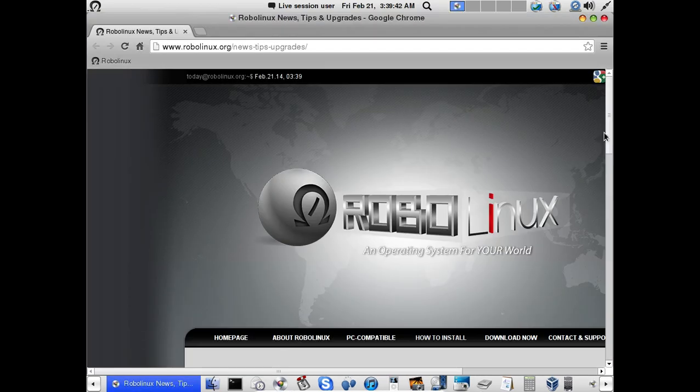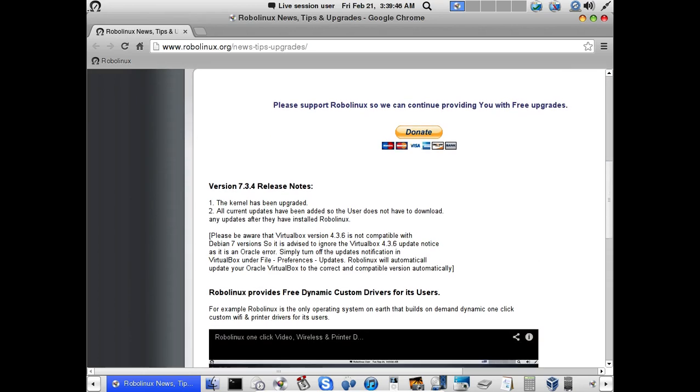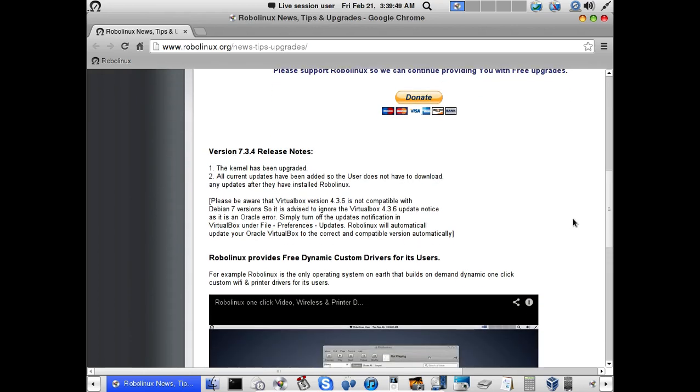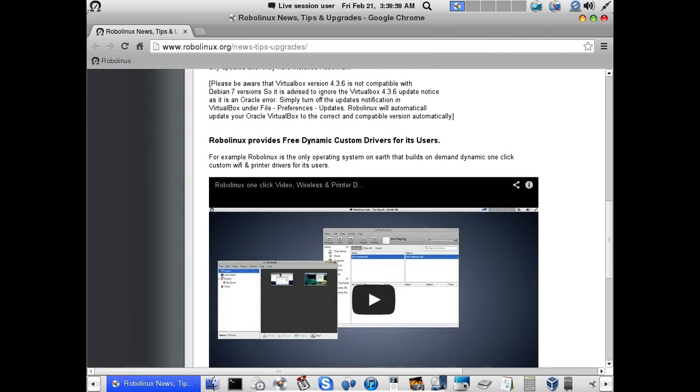All right, this takes you to the website. Some release notes. Robo Linux provides free dynamic custom bit drivers for its users. Well, that's interesting. For example, Robo Linux is the only operating system on Earth that builds on demand dynamic one-click custom Wi-Fi and printer drivers for its users. Cool. I know printer drivers can be sometimes a hassle in Linux.